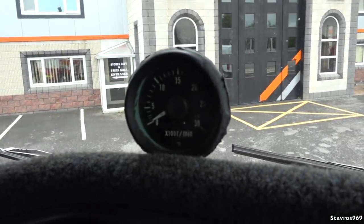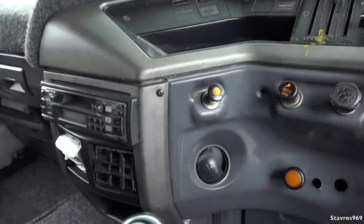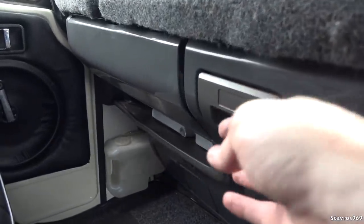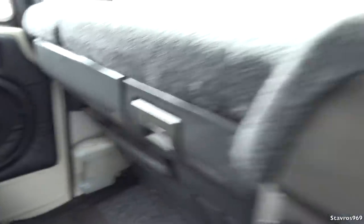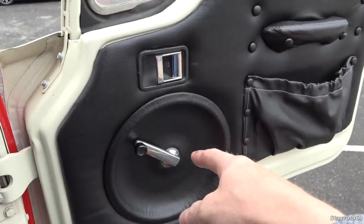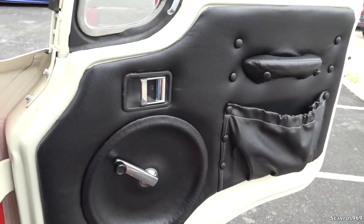And we have our rev counter there on top of the dashboard. And your radio there, your glove box. Two ashtrays as well. One on that side, one on this side. Winding windows, of course, and your little pouch there on the door.